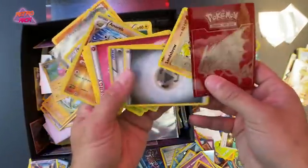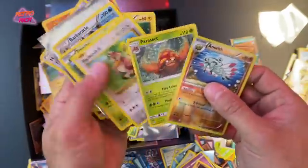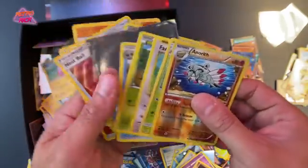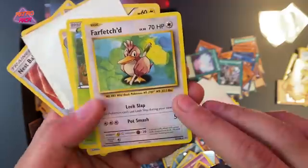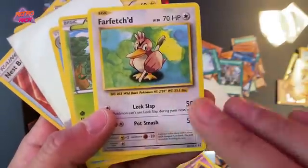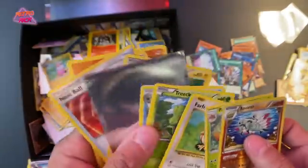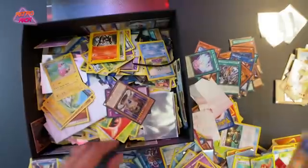Here, I see another reverse. Anorith. Do these cards bring y'all back? I know not everybody that's watching is a Pokemon fan, but if you grew up in the late 90s, early 2000s, this was life, man. Pokemon cards was life.